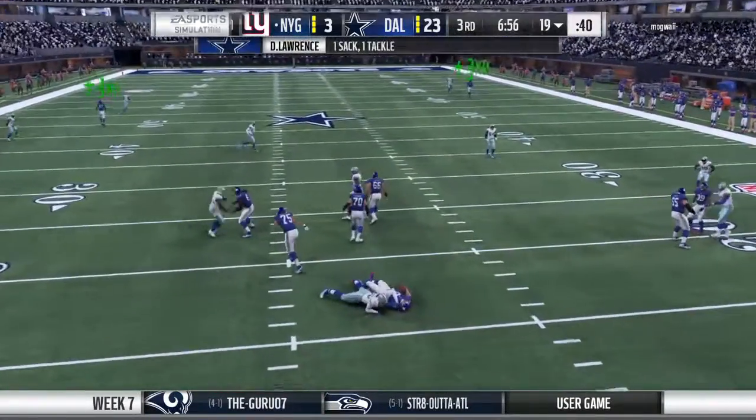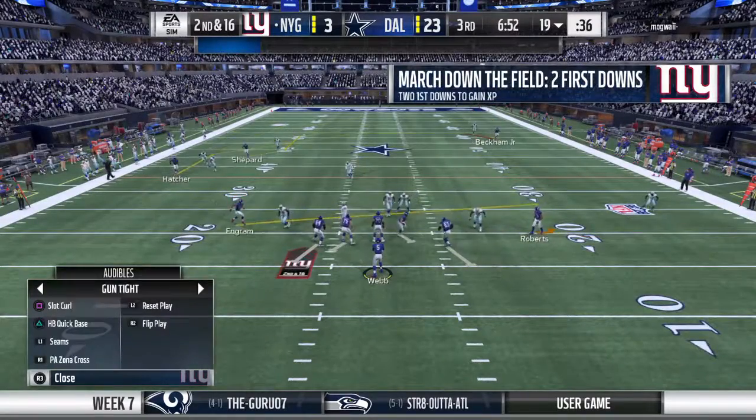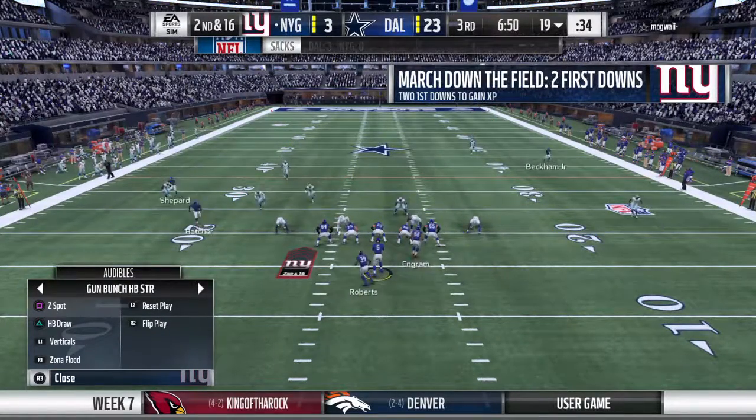And the Cowboys' pressure gets there this time for the sack. DeMarcus Lawrence in there to sack him for a loss of 6.